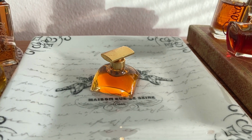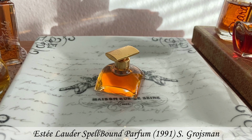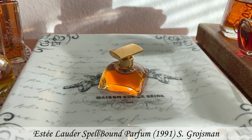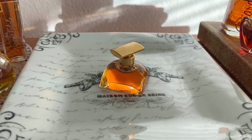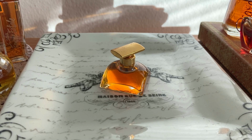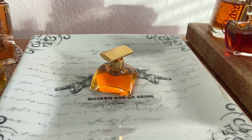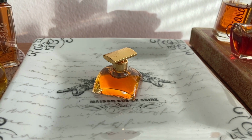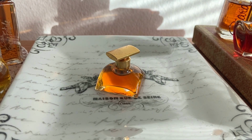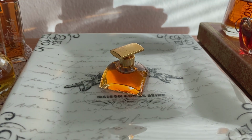Speaking of Sophia Grojsman, this one actually gets compared to Spellbound, and here I have a vintage mini of Spellbound Parfum. I have the newer version of Spellbound, which is still stunning, but this one is just so much richer. I love Spellbound. I'm so grateful Ange sent me this vintage mini, so I got to experience the original in all its glory. This is just stunning. I'll be cherishing this. I won't use a lot of it. If I want to smell Spellbound, I can wear my newer version, which is readily available, by the way.